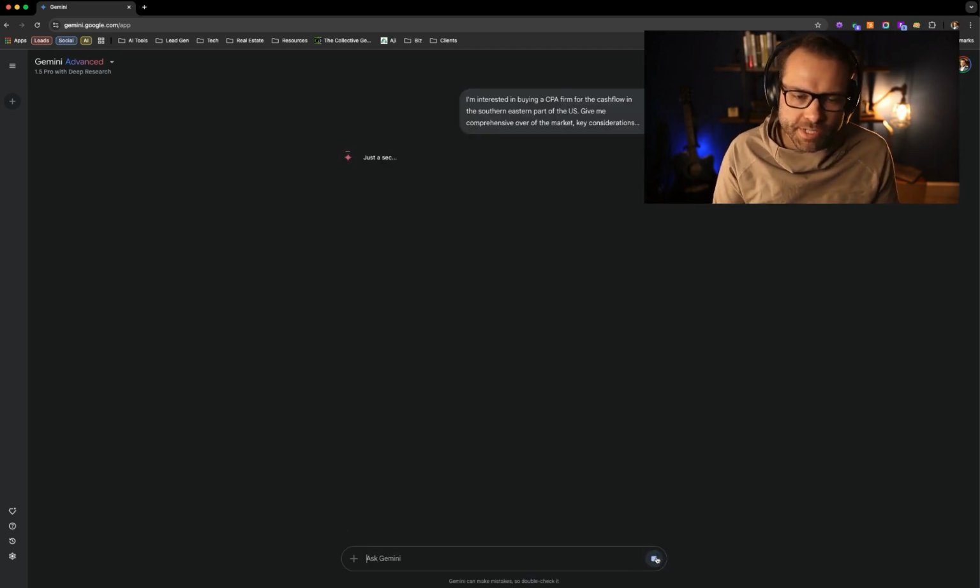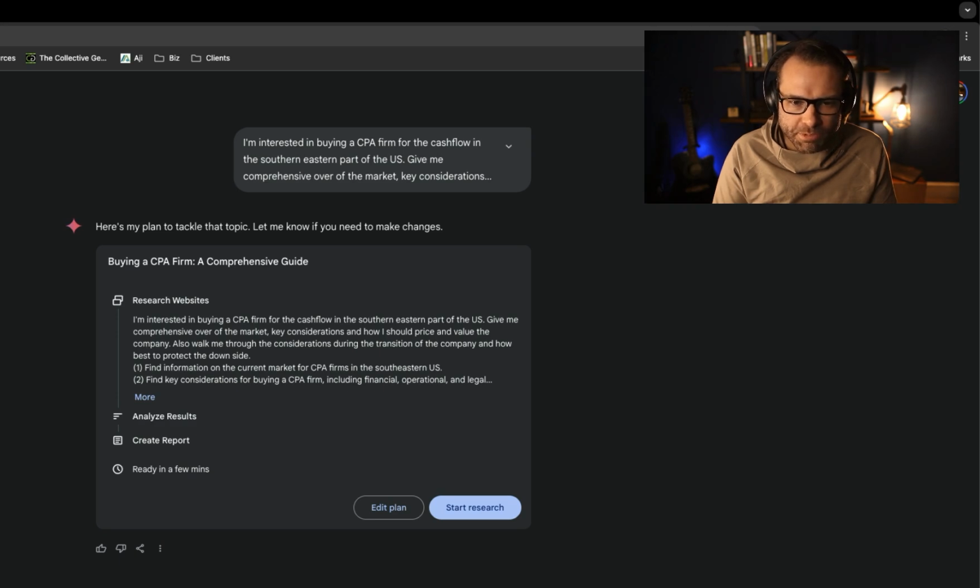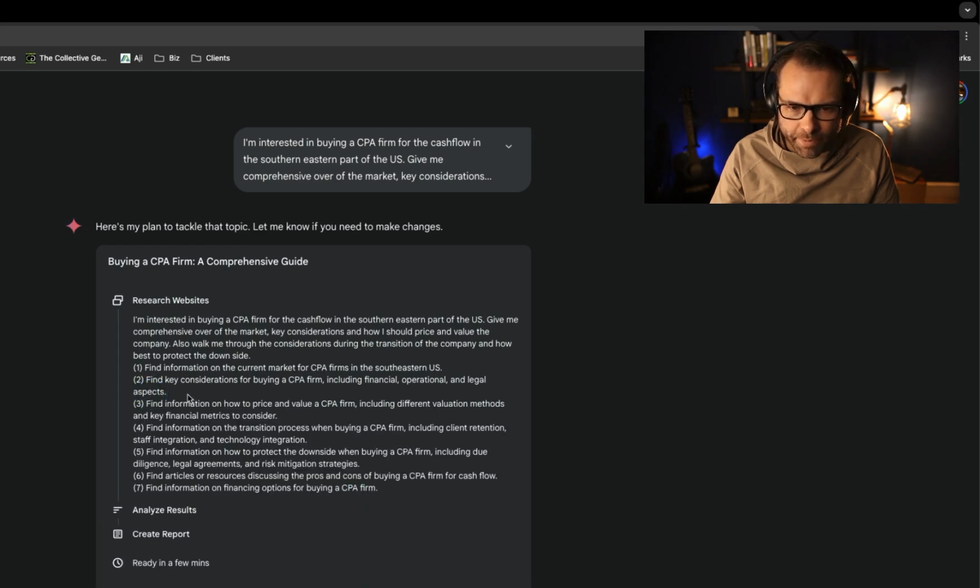Now, what it should do is put together a sort of research plan and present that to us. At that stage, we should be able to edit, refine, and see if we agree with the strategy that it's going to take to actually execute this. Let's see what it says here. I'm going to research websites using this prompt. It's going to find some more information on the current market for CPA firms. It's going to find considerations in buying. It's going to find information on how to price and value, information on the transition process, and information to protect the downside. So it's essentially decomposing exactly what I asked it. And this is the plan it's going to take.